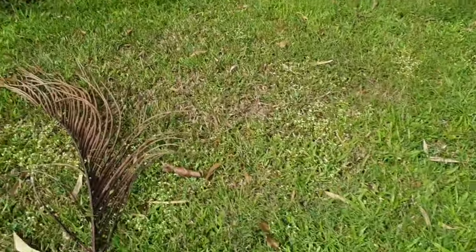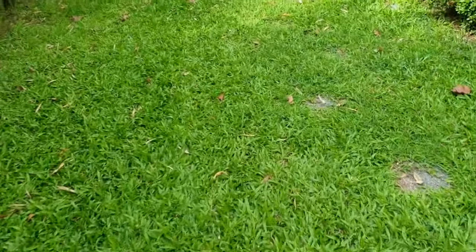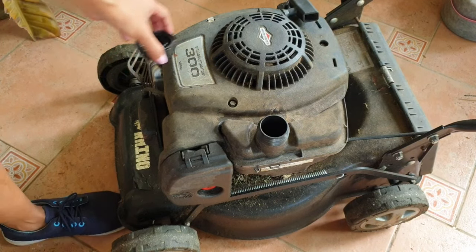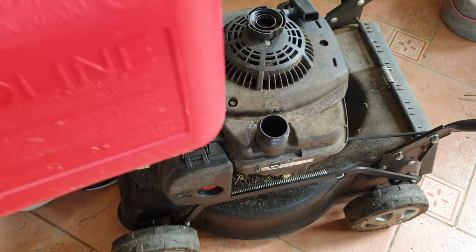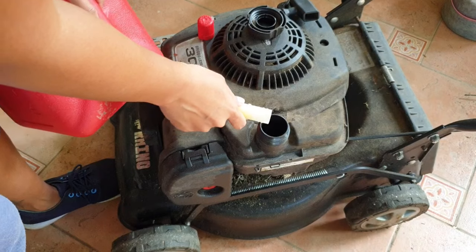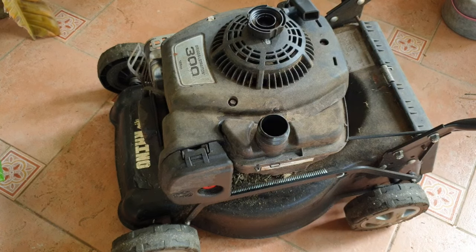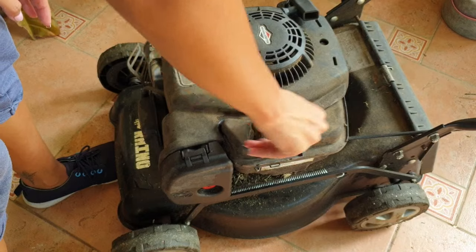Because it was raining for a few days, I cannot cut the grass when it's wet. It will get stuck on the blade of the lawnmower. So, okay, let's do this. Yeah, this is your lawnmower. Let's check the gas. Still a little bit, but we need to add more. So we're not gonna stop. Yeah, that's enough. Go over it. And we're good to go.